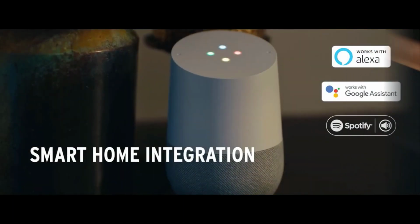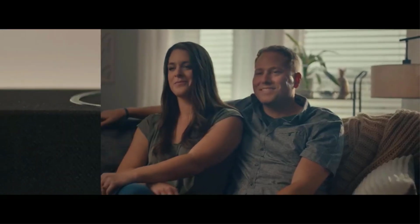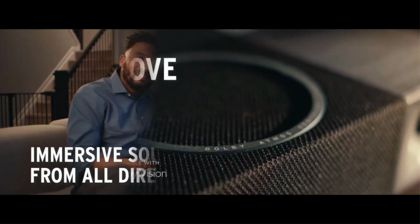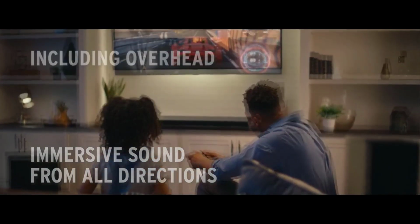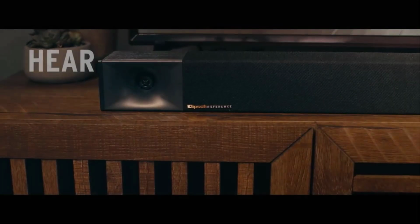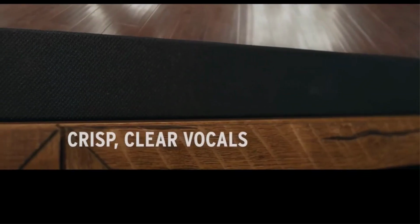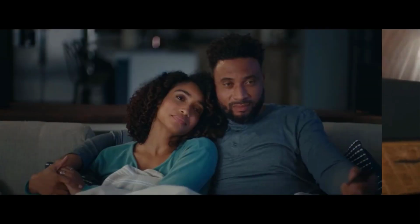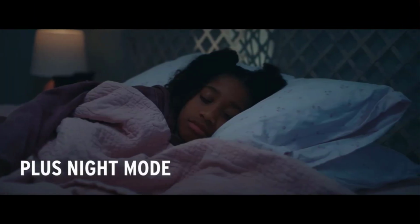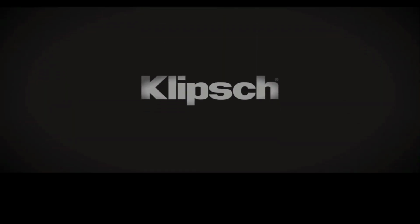With a modest price, concessions had to be made somewhere along the way. For the Cinema 400, it's in the features department. The bar does not have Wi-Fi or voice assistant support to speak of, nor does it have support for sought-after audio formats like Dolby Atmos or an expansive equalizer to tune its sound to your personal taste, though that's not surprising at this price. Additionally, as pleasant as the overall sound of the Cinema 400 is, the lack of a dedicated center channel driver is noticeable when watching TV and movies with heavy effects that may mask dialogue a bit.